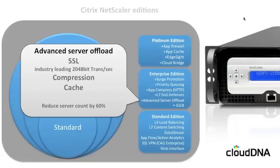So NetScaler can sit in between the users and the workload and the servers. And anytime we see a repetition of requests for a particular piece of content, we can cache that response and serve it direct from the NetScaler.